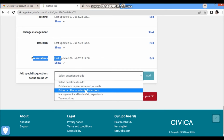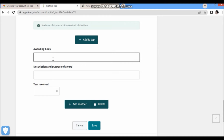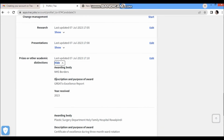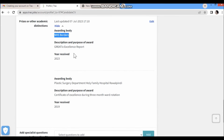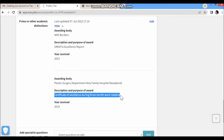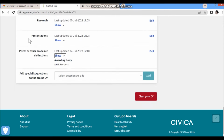After the presentations, let's see what's left. There are prizes and academic distinctions. If you have any distinction or have earned any prizes, you can mention them over here. I have mentioned two things: one I earned from NHS Borders, and the other was from the plastic surgery department when I was doing the house job. It was a certificate of excellence during the three-month ward rotation. If you have any distinction, prize or certificate, you can mention it over here.